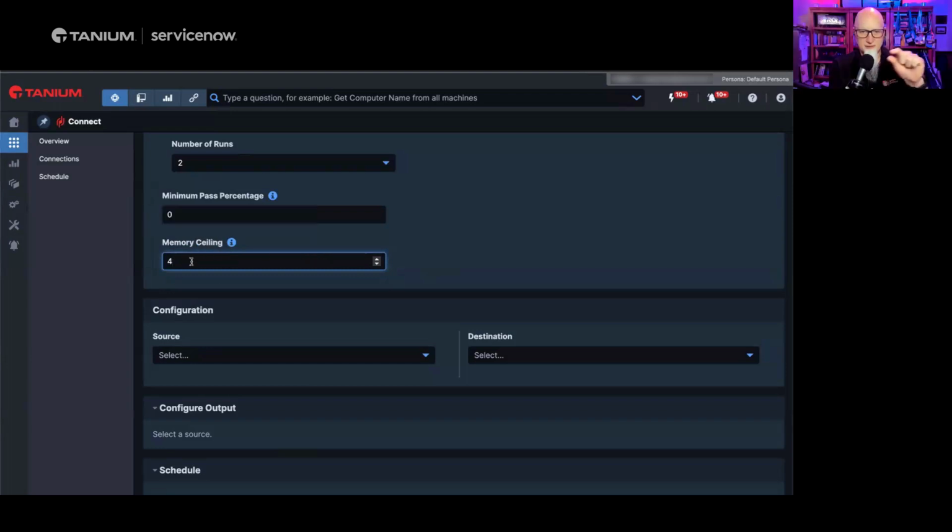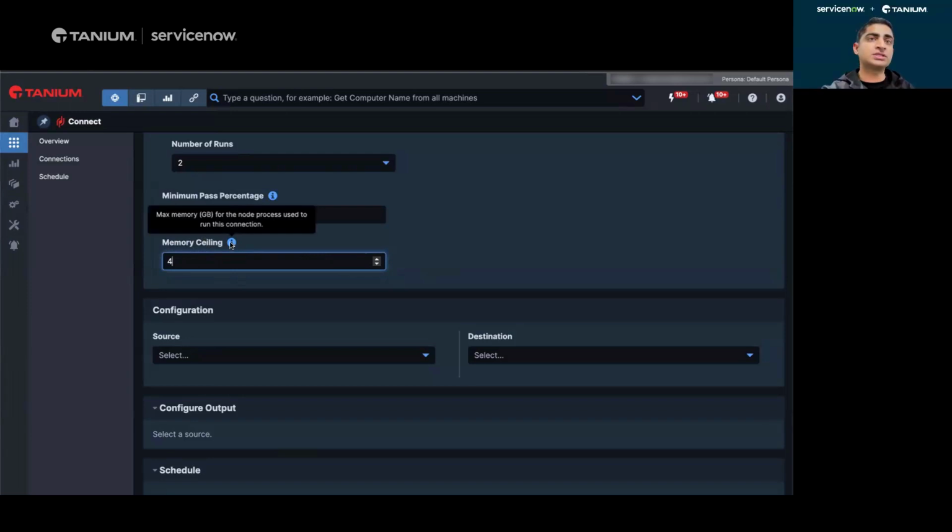Now, when you mouse over the little information icon there, that's just gigs of memory. Correct. So this is how much memory the nodes will have to run the process. Because some customers are at 40, 50 million, 60, 80 million rows, this actually goes all the way up to 8 gigs. And that's just the reality of running such a large data sync to an external HTTP destination. So we have to play with this depending on how large you are.